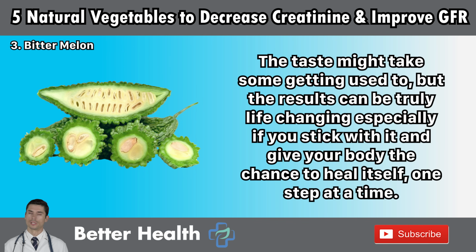The taste might take some getting used to, but the results can be truly life-changing, especially if you stick with it and give your body the chance to heal itself one step at a time.